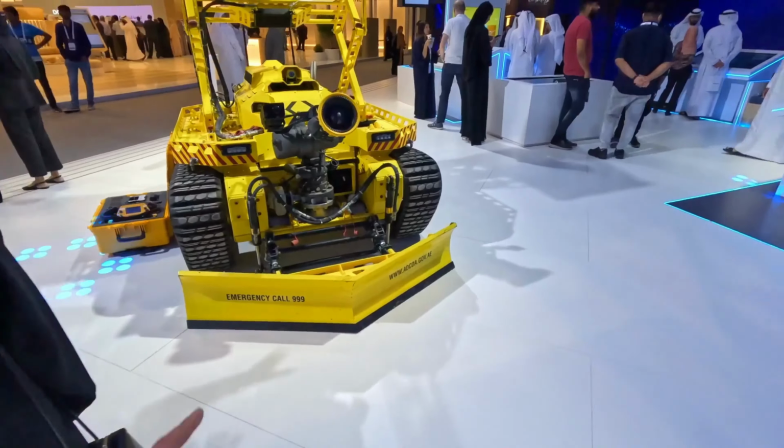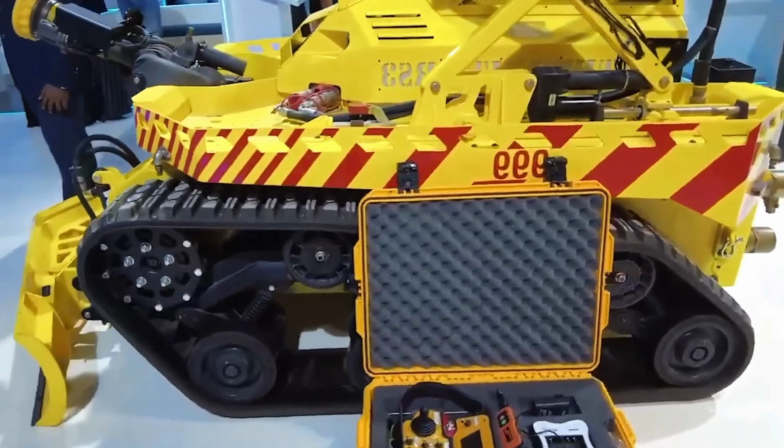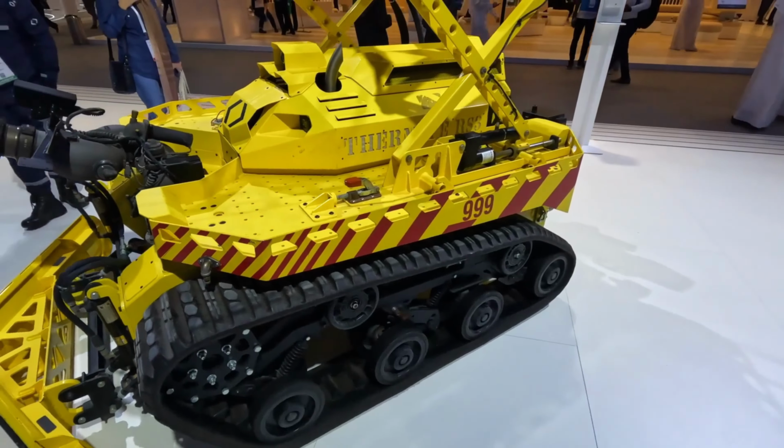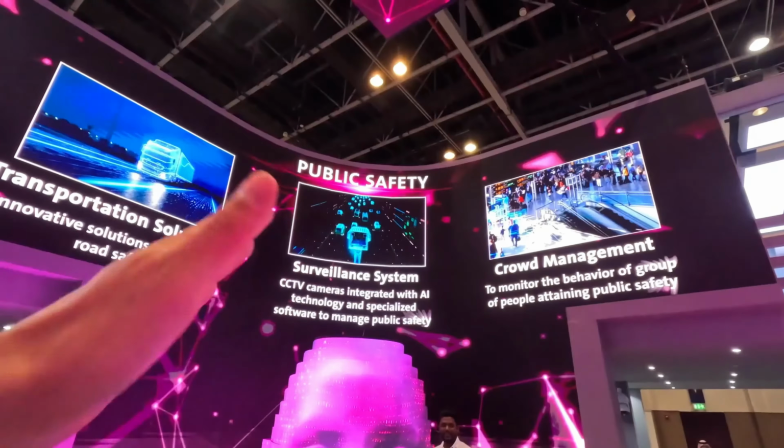I wonder how much it costs and when this robot will be used in other countries like Russia, for example. I think these robots can save a lot of lives. It's an interesting time we live in.